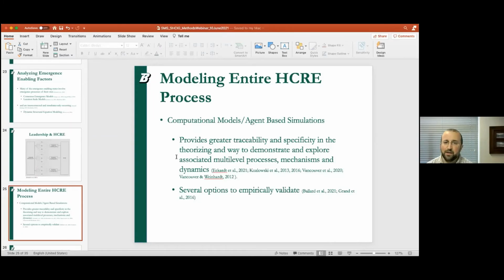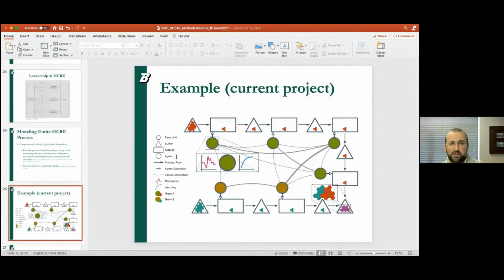But besides helping on the theorizing side of things, there are also several options to empirically validate these computational and agent-based approaches, both ones that carve out particular parts of the model and look at those empirically, as well as ones that try to do it all within the same modeling framework. So here's just a quick example of a current project that I have on this.